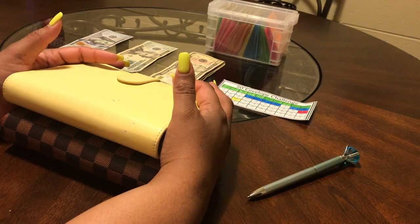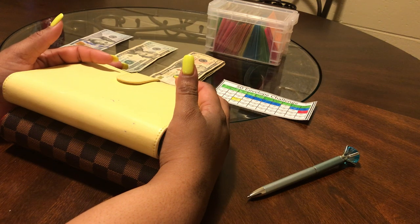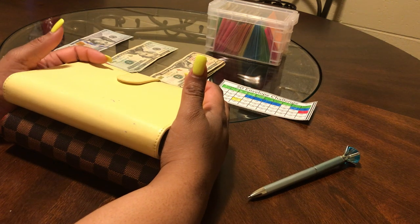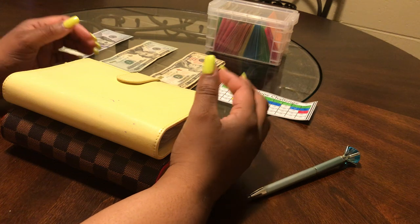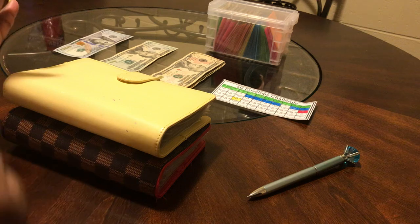So let me give y'all a brief introduction for all my newbies. My name is Emily. I am a single mom to a 10-year-old. I am a custodian for the local school district here in the upstate of South Carolina. So we do all things over here on a low income budget. Okay, so let's get started, you guys.